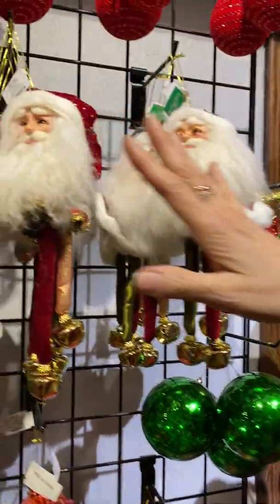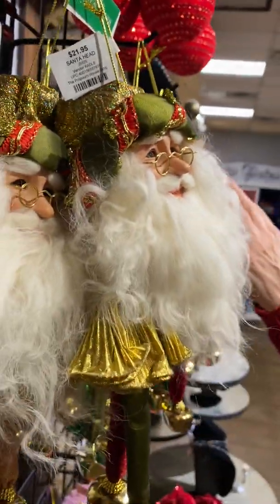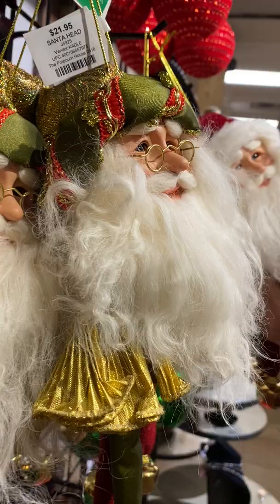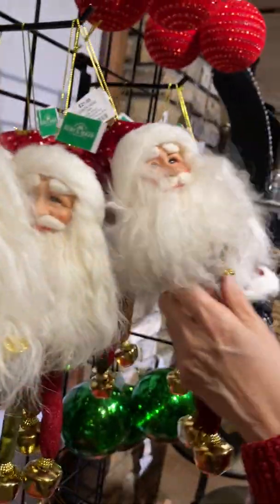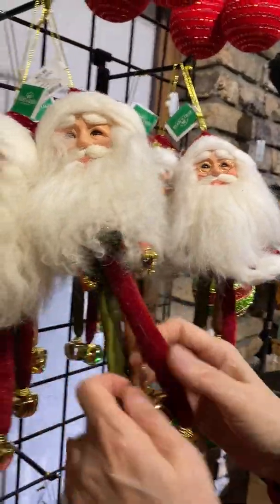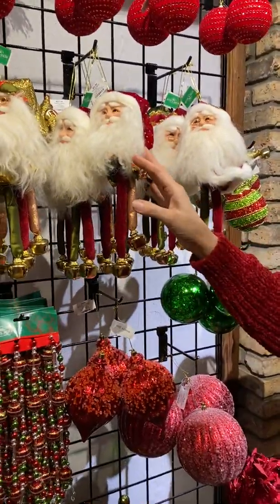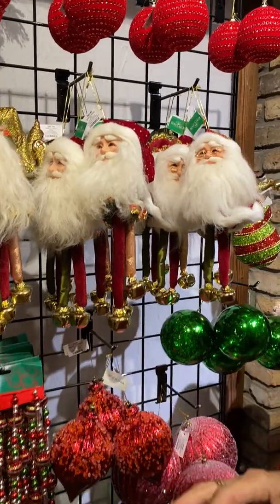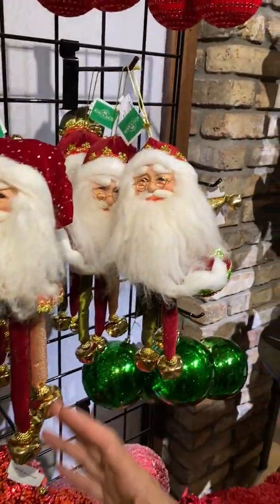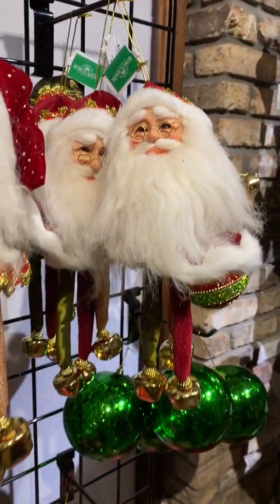Also, we have what I call the Court Jester Santa. We've got two with glasses. Are they not just the cutest things ever? And then we have one, obviously, who had LASIK surgery. He doesn't need his glasses anymore. And then they have the bells on the bottom of them. So this would be really cute, I think, if you weren't gonna do something like this on your tree, maybe to do it from the knocker on your front door, or to do it as a ceiling fan pole. So those are lovely too.